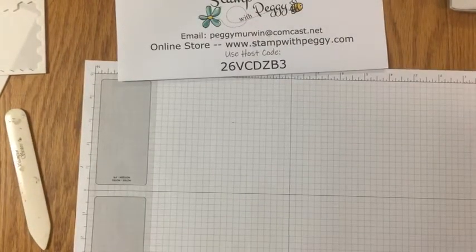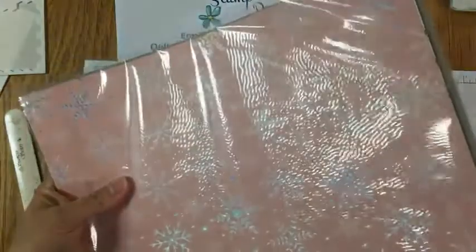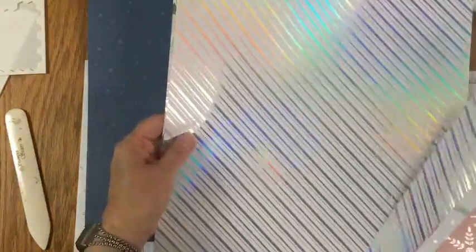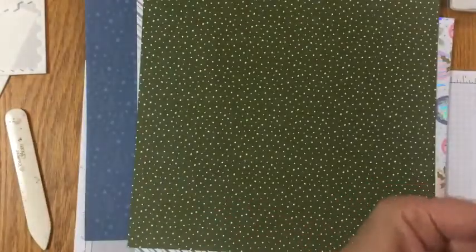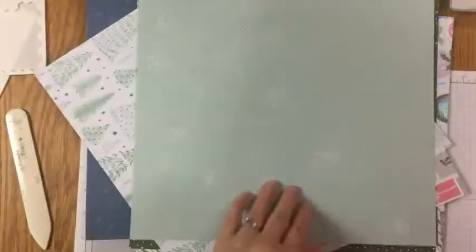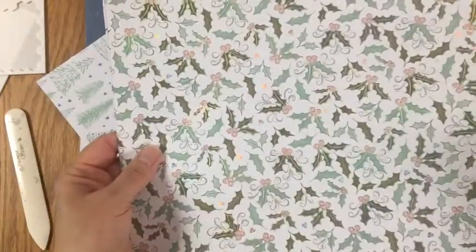Let's see, what else do we have in here? All right, here is a paper that I didn't really think I was gonna like too much in the catalog. I'm more a traditional color person for Christmas, and this is not, but this paper is gorgeous. Look at how pretty. I love the misty moonlight and the trees. Then we've got some stripes, and then the presents. Even though they're not my traditional colors, it's just so pretty. And then these pretty little sparkly trees and some greens, some pink snowflakes, lots of silver sparkles in this paper. So it's really, really pretty. Isn't that gorgeous? Love it.